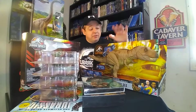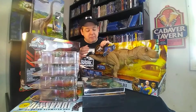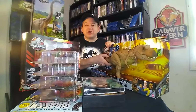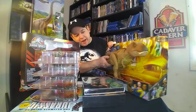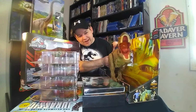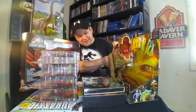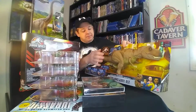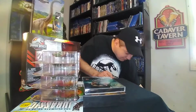I actually picked up this guy recently. He's from the Camp Cretaceous series that's on Netflix. But he definitely looks like the T-Rex from the original Jurassic Park. One more time, guys. Come on. Go ahead, T-Rex. Look at that. He is fan-freaking-tastic. Absolutely love this guy. T, we're going to put you down for a second.